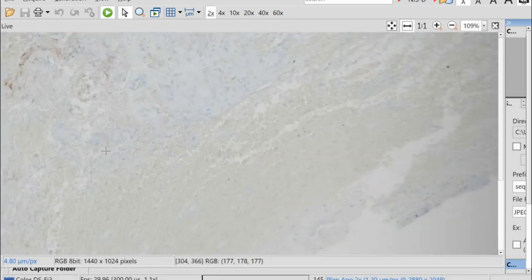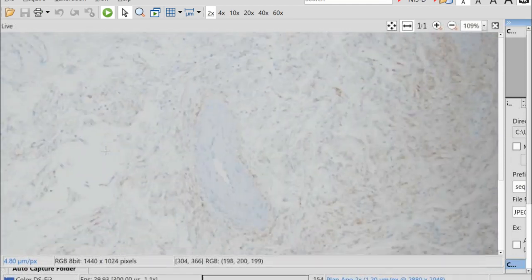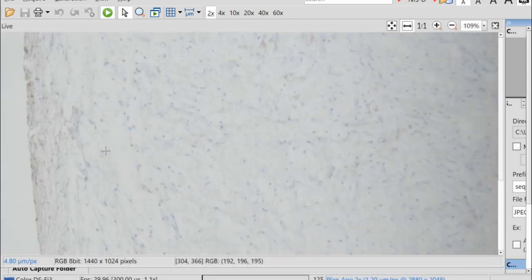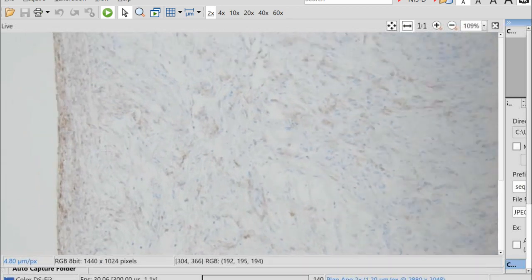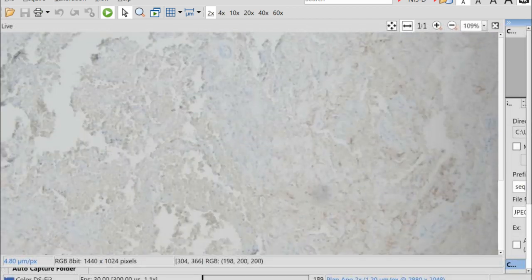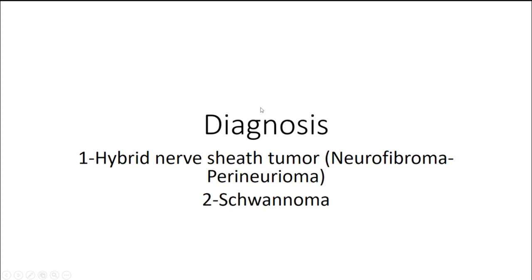That is something that is really part of it. Neurofibromas are somewhat heterogeneous. You do have other cell components. But this extent of EMA was a little higher than conventional neurofibroma. And the morphology was not really that classic. So this was, in a sense, difficult. So actually, this was a hybrid nerve sheath tumor, neurofibroma, perineurioma. That's what we were seeing.